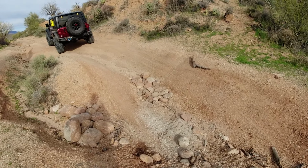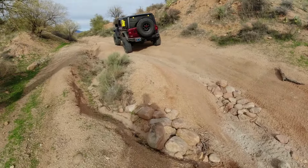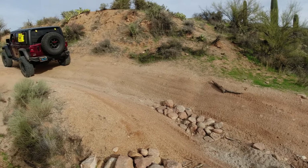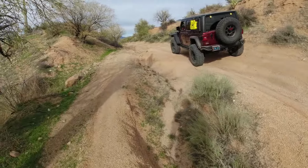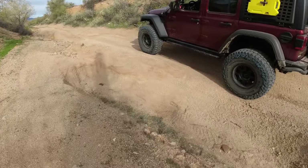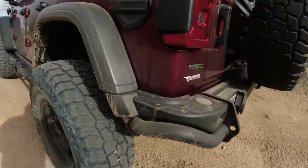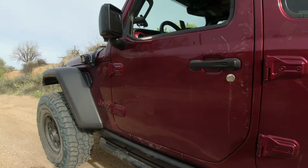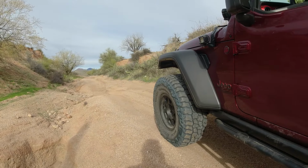You can see some folks have stacked a couple of rocks in there, but if you hit the right angle and you take the right line on that, shouldn't be an issue really. But I didn't have to put it in 4 low for that. But you can see here, this is pretty washed out. Watch, I'm going to jump down in here, and I am right at, like, my eyes are looking at the door handle.